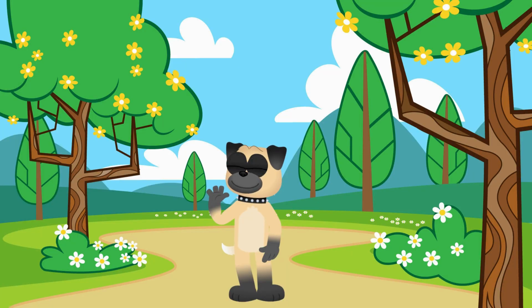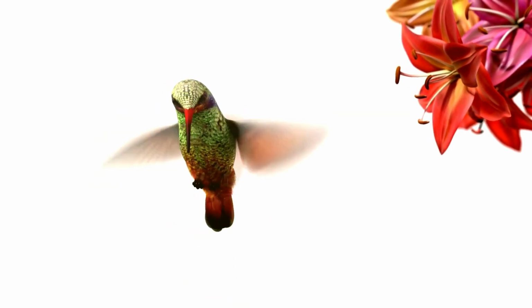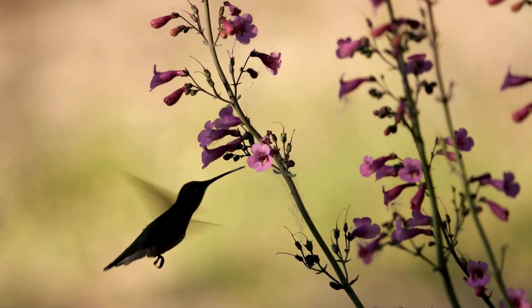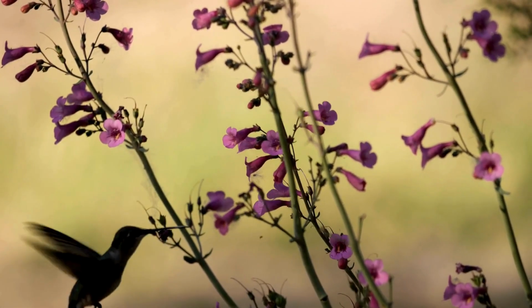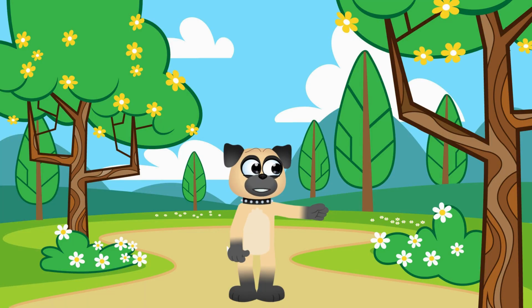So, what do you think? Hummingbirds are pretty amazing, right? They're fast, colorful, and super smart. Whether they're zooming around the garden, sipping nectar from flowers, or flying long distances, these little birds are always full of energy and excitement. I hope you had as much fun learning about hummingbirds as I did telling you about them. Next time you're outside, keep an eye out. You might just see one of these speedy little guys zipping past.